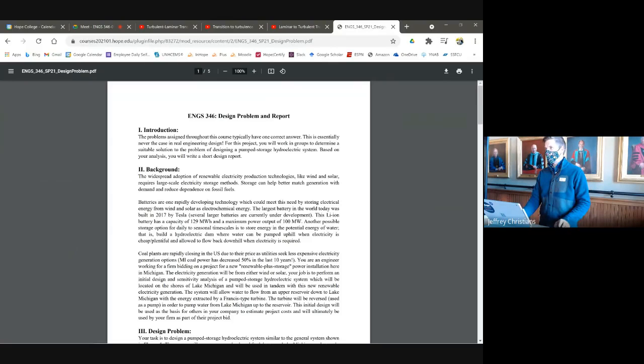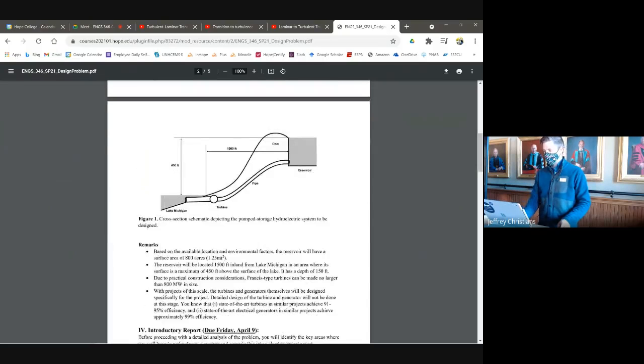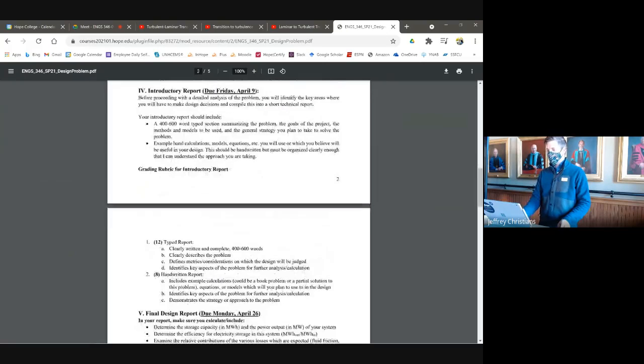So I gave you kind of a brief introduction. There's this design problem document. So your first step is really going to be to go over and read through this. This has the exact specifications. Your company has already cited a specific location on the shores of Lake Michigan, so you know the rough outlines of where that location would be and what the height difference would be between your reservoir and the lake, because that's essentially how you're storing energy. It has some of those initial things.